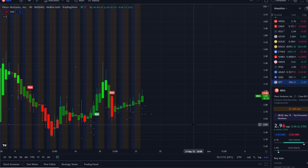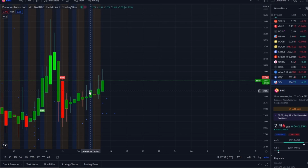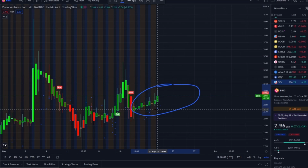So on the 4-hour, things are still under a bear indicator, right? But finally broke above slightly 292 when that bear indicator popped up, and the continuation of the dark green bars are continuing into tomorrow.